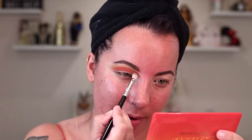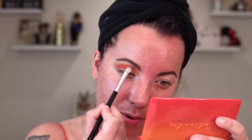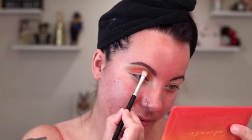But I think that's why I would have been happier seeing a little bit lesser of a price tag. But again, I'm not crazy pissed about it. But this shade's really pretty. I really like that shade.